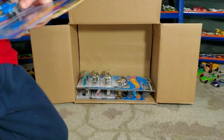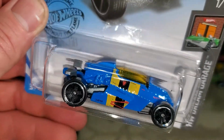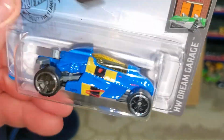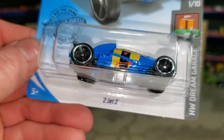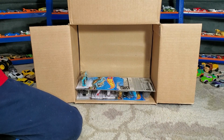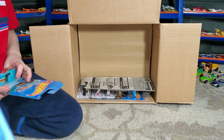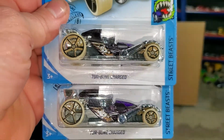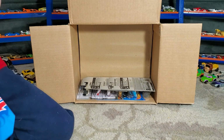Well, here's another new to the case, new color of the 2Jet Z. I like this blue so much better than the old gray. Awesome. Well, we got 2 more of them. This will be the 3rd one. This will be 2 and 3 of the Turbocharged. That'll be the first triple we've ever gotten in a case.